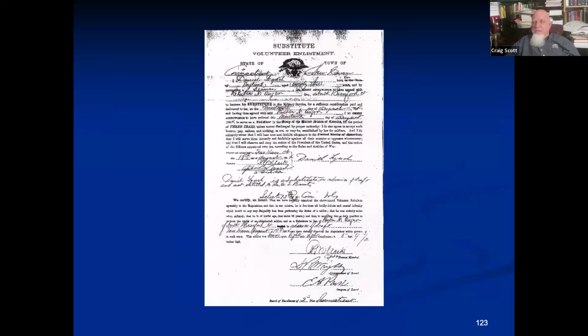Also available in these records sometimes is an enlistment. This is for Morris Schwartz, and it is a volunteer enlistment. This is actually James Scranton's volunteer enlistment. And this is Daniel Lynch's substitute volunteer enlistment. In other words, Daniel Lynch is substituting for someone else.